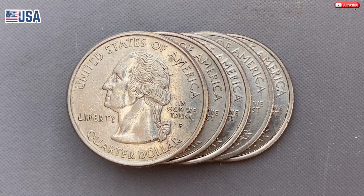In today's video, we're diving into the fascinating world of US state quarter dollar coins, as some of these coins are rare and can make you rich overnight. In this video, we are gonna uncover the rarest coins and their values. So make sure to watch the complete video and find out if you have one of these. Now let's continue our today's video.